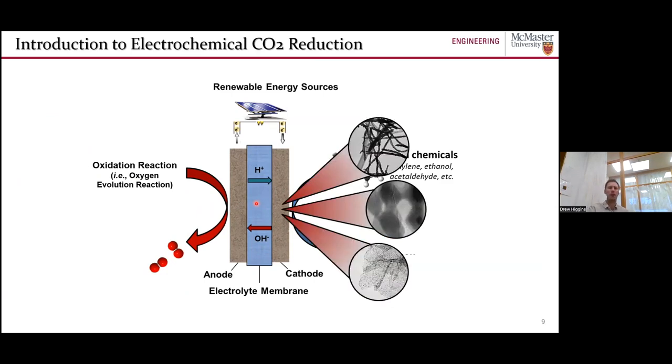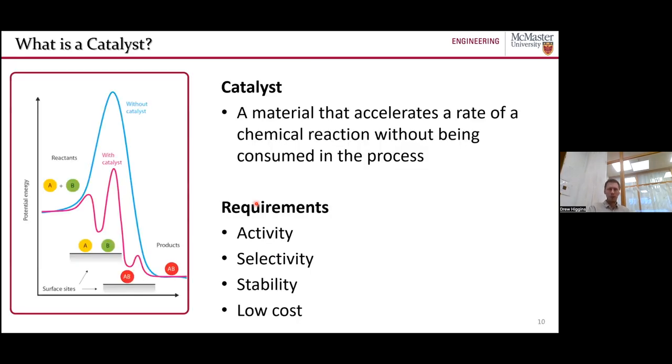And if we zoom in on these electrodes, they're comprised of nanometer scale catalyst materials with high surface areas and a bunch of properties that we desire for good performance of this device. Now, in terms of talking about the catalyst, just taking a step back, probably a lot of you covered this in high school chemistry, but a catalyst is essentially a material that can accelerate the rate of a chemical reaction without being consumed in the process. And when we talk about properties that make a catalyst good, the first is activity.